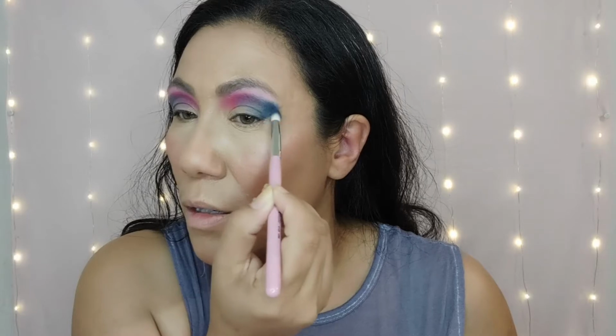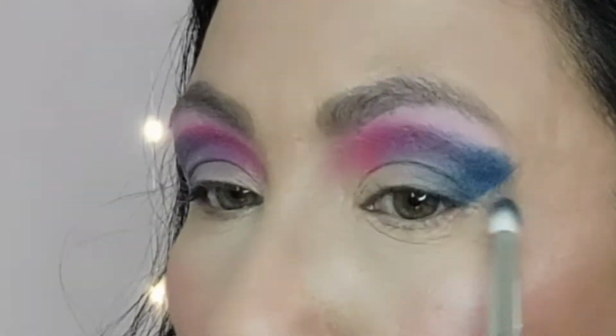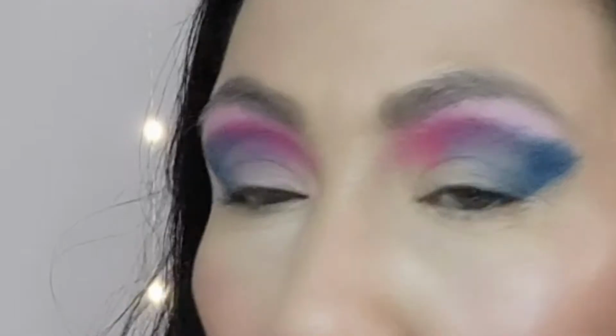Now what I'm going to do is go back in with this same brush, and I want to just lightly and gently blend over the line. So it's precise, but not too super sharp, and there's a little bit of a blend going on there.